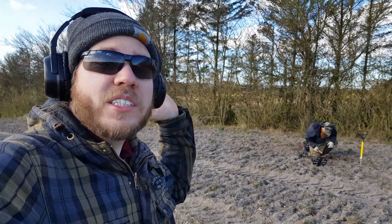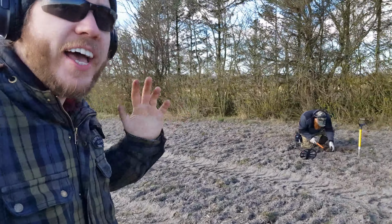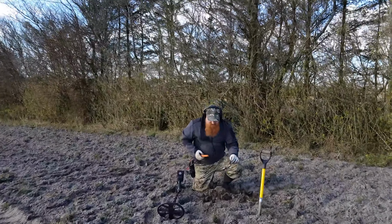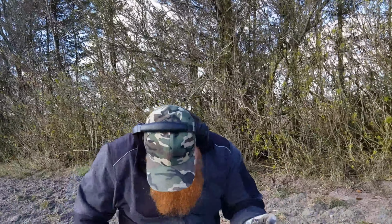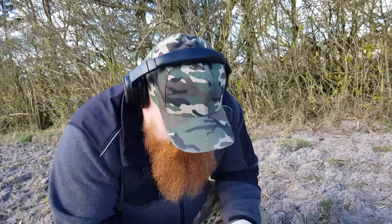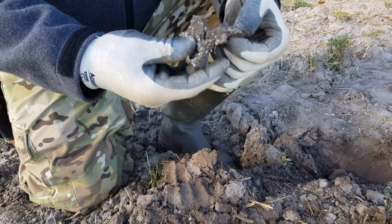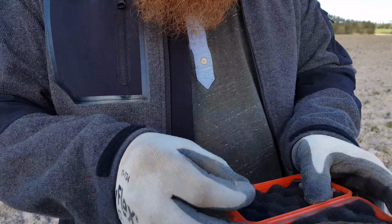We are on the spot where Hendrik found two pieces of the Bronze Age sword, what we believe to be a bronze sword at least. And he had a good signal. No? Trash. Ah, Bronze Age trash. Yeah. Nah. Aluminum age trash. Yep. Not for us. Nope. Trash can.